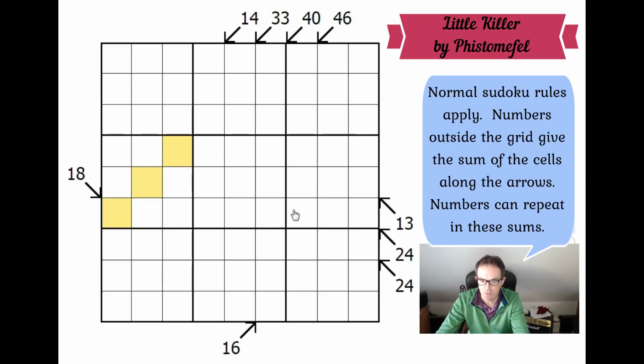One thing we could look at is a trick I've seen before with Little Killer Sudokus, and that's to combine. If we combine the 13 and the 24 clue here, that adds up to 37. So that means these digits here have to add up to 37. Now, why is this an interesting pattern? Well, you can see in this 3x3 box here, 5 of the yellow cells are all in the same box. These 5 cells are all in the same box, therefore they cannot be the same digit.